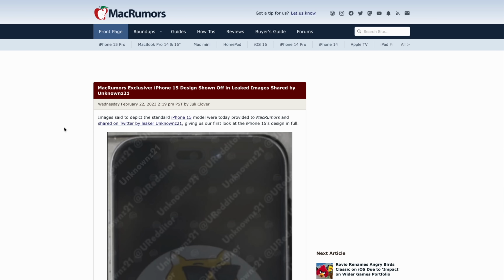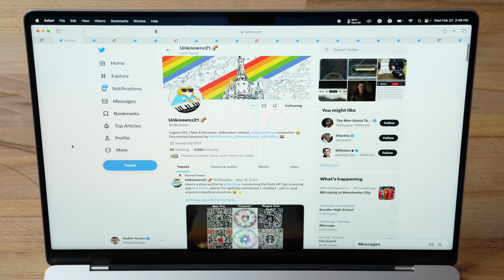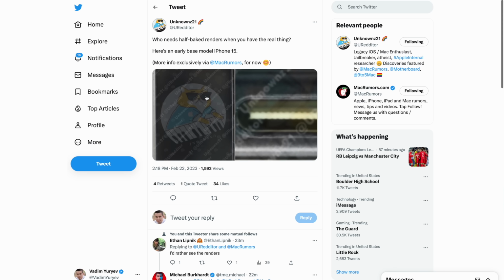It's a MacRumors exclusive. Right here, we have the full iPhone 15 design with some major changes, but it's missing some others. This is actually from Unknowns21, or you Redditor on Twitter. You can see him right here. Definitely follow him because his leaks are legit. I don't know how he gets his sources, but he is very good, and you can see his leak right here.